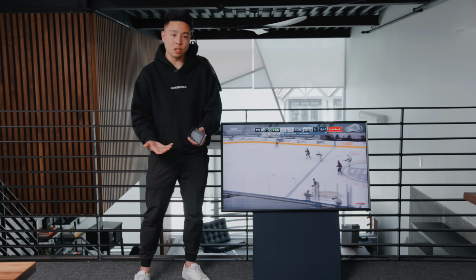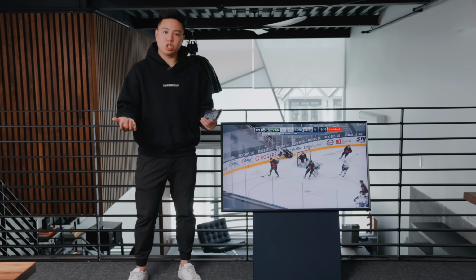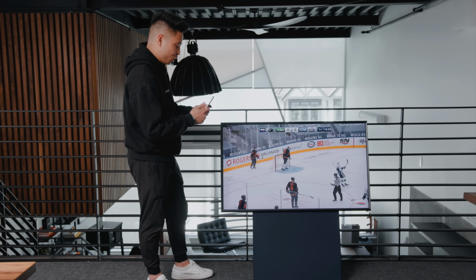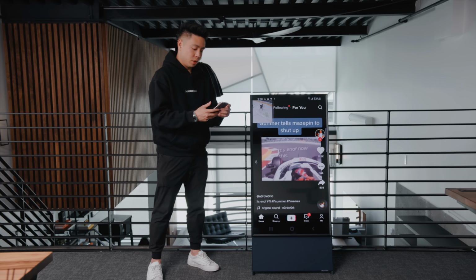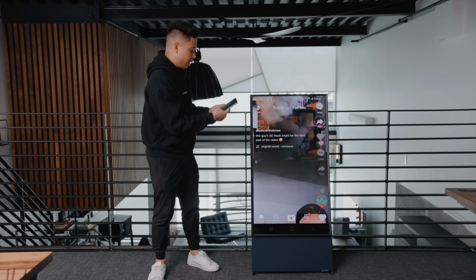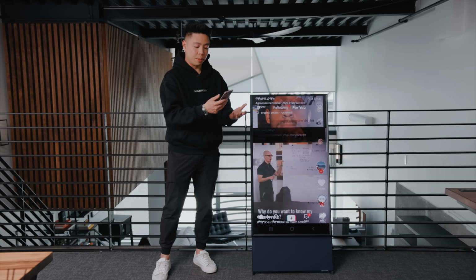And I think for team meetings, being able to AirPlay as well is very handy. But just watching sports up here, I love it. And if I want to just go on TikTok, for example, then it will automatically go back into the vertical position. So yeah, you have the view right here, and I'm playing TikTok and just scrolling through on the big screen, which not many TVs on the market have this capability.